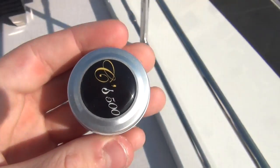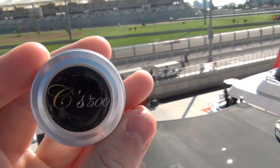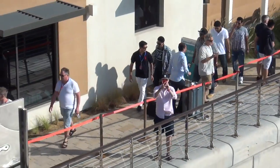So on the C500 boat, we've been given some C500 earplugs as well, so that's practical, especially for GP2 because F1 doesn't make any noise anymore. I'm attempting to look for a bathroom, toilet type thing. Look at this. Is it here? I found it. Oh, hello. There we are. There goes Sam on the food hunt.